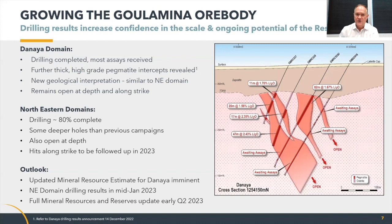We did release our Dannika drilling results this morning, and you can see that we continue to reveal the exceptional scale and potential of Goulamina. The drilling has been completed at Dannika, and the assays, 99% have been received as well. The resource restatement is tracking really well.